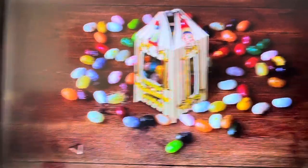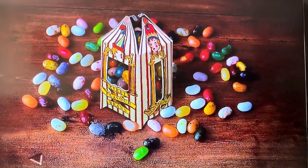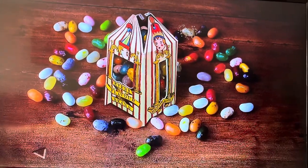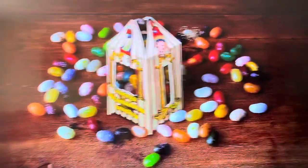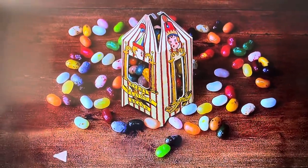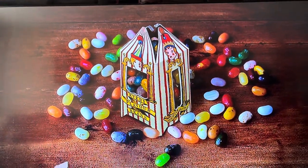I like the narrator in the background. I can't see what this thing is. Yeah! Bogey. Alright, I think that was the only three.